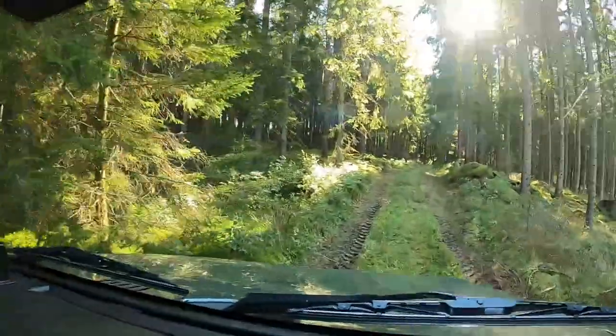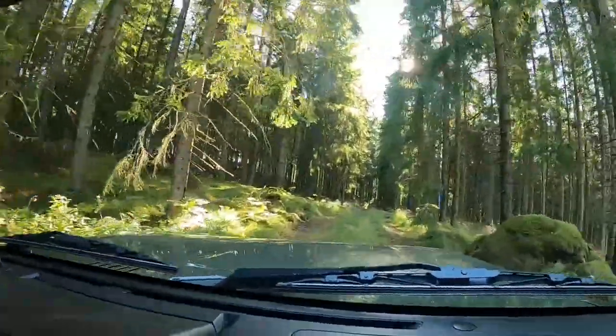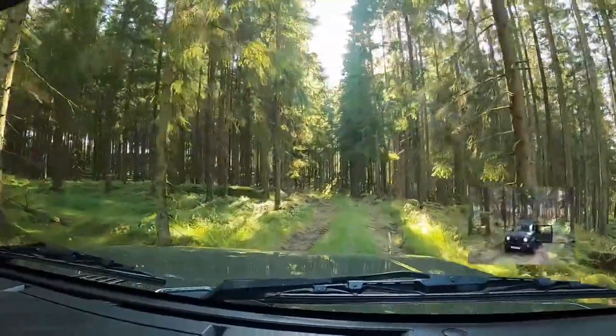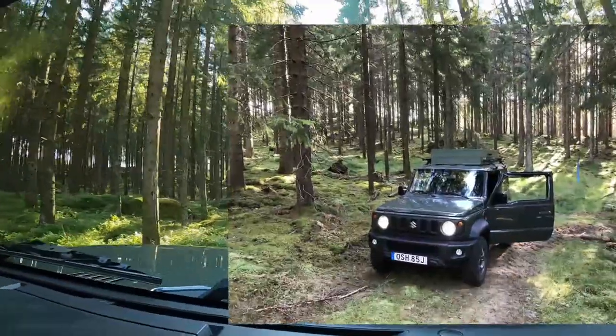This is a forest felling road, a nice place to stay, but you see, it's dark in the woods. Although it's a bright sunny day, the automatic headlights lit on.